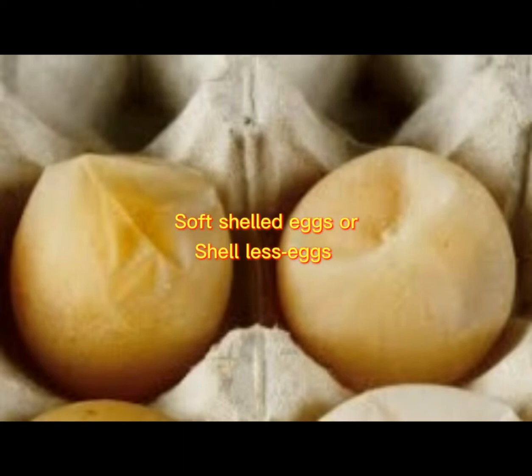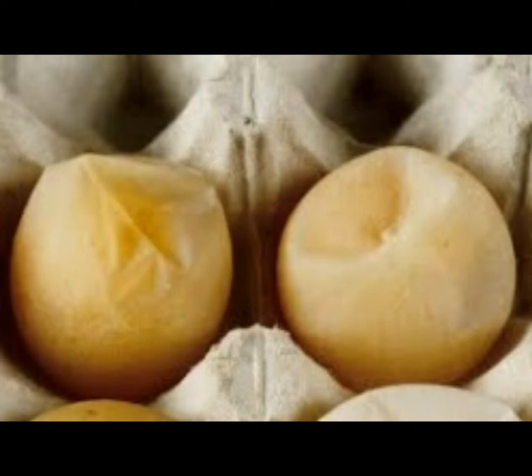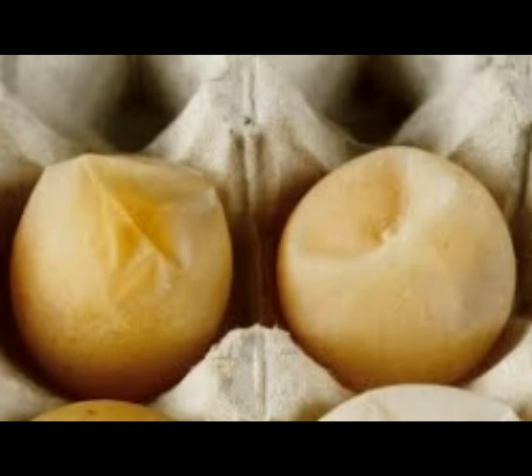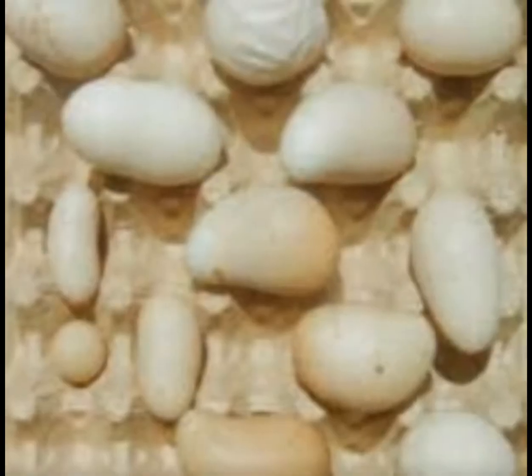Next is the soft-shelled or shellless eggs. Now this is usually common in pullets coming into lay, and this is due to stress or fright exacerbates. Control and prevention can be done by giving adequate calcium or correct IBV vaccination.